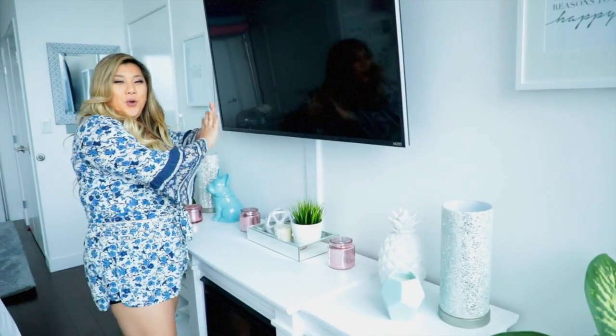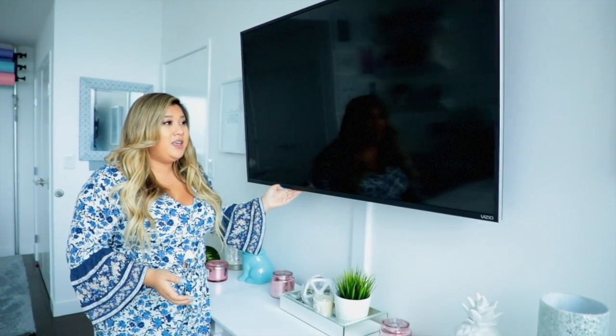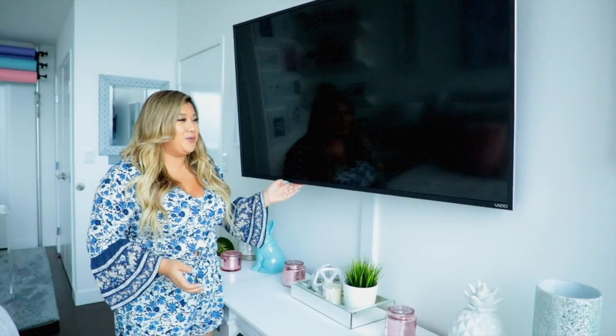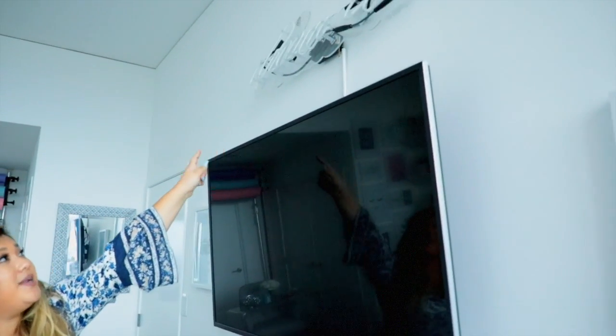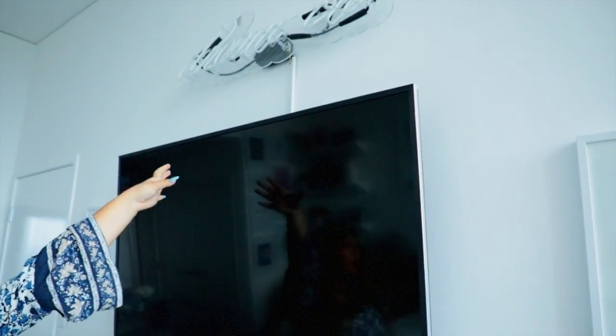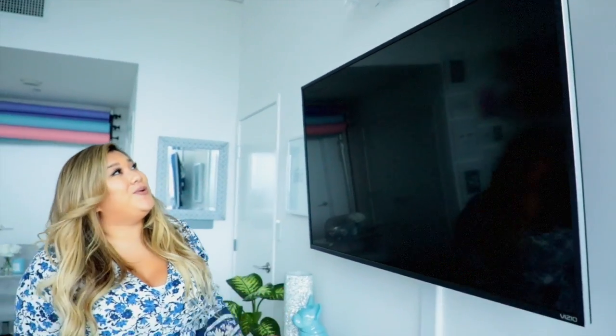Also on this wall, the whole main focal point is this TV. I got this from Best Buy, I believe, and it's really cool because it swivels like this, which is really legit. And then up above that, I actually used to have this above my bed, but now I put it up here and it's my Dream On neon sign that I got from an online store, and it's so cute.